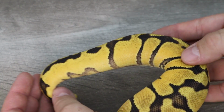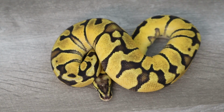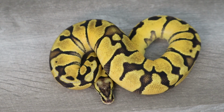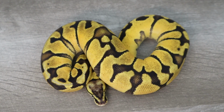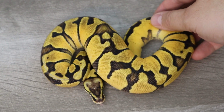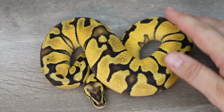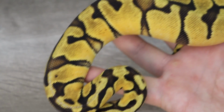It's hard to pick up on the camera, but definitely super vibrant highlighter yellow. There are some orange tones down around the base for sure, but easily the nicest of the Pastel Inchies we made this year, including, in my opinion, the scaleless heads, the 1 scaleless head that we made of the Pastel Inchy. So I'm just really happy with the way this girl came out. She's got some really cool pattern towards her tail, super reduced on the back stripe, just gorgeous. Pastel Inchy, now named Dahlia from clutch 1. What a beautiful girl.